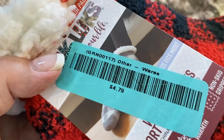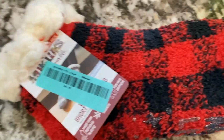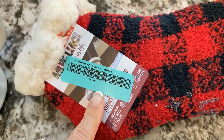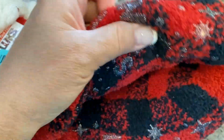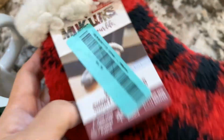I did pay $4.79 for it. A lot of the items were either the 25 cents or $4.79 and above. So this one was $4.79. But I got it. They're cute. They have these anti-slip thingies on the bottom, and they are a good name brand. These are Mucklucks. So anyway, got those.